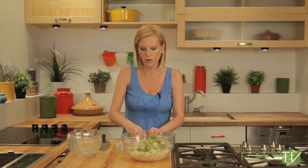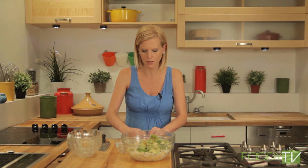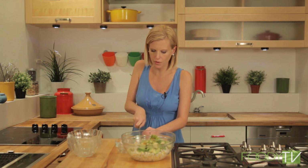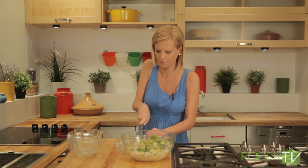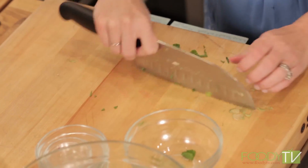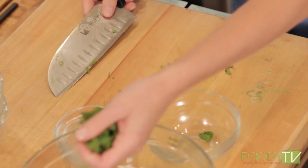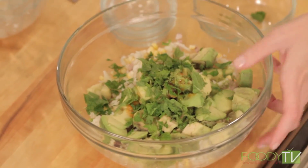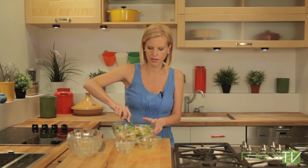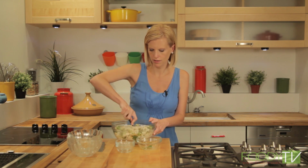Okay, so I like mint because I think it freshens it up. So I'm just going to chop up some mint to go into my salsa. That on top. You can even chop up a little more and save it to garnish it later if you want, but this is how I like it. Alright, so there you have it. We have our crab, corn, and avocado salsa.